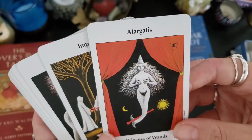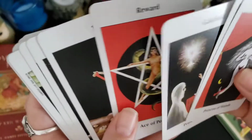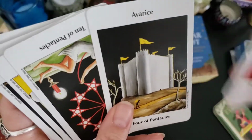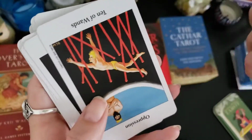So kind of move through the schmoopiest card ever. Death, King of Pentacles. I like Avarice. Such an interesting one.